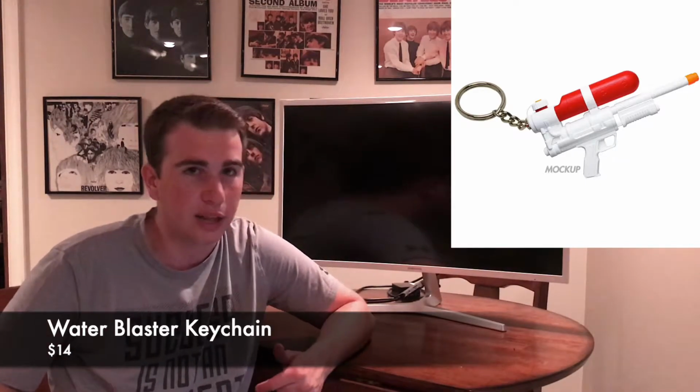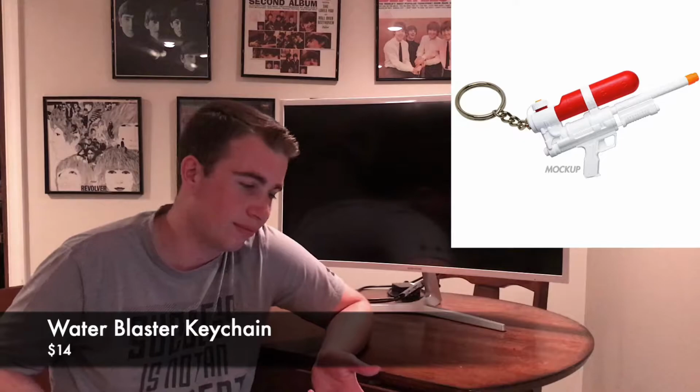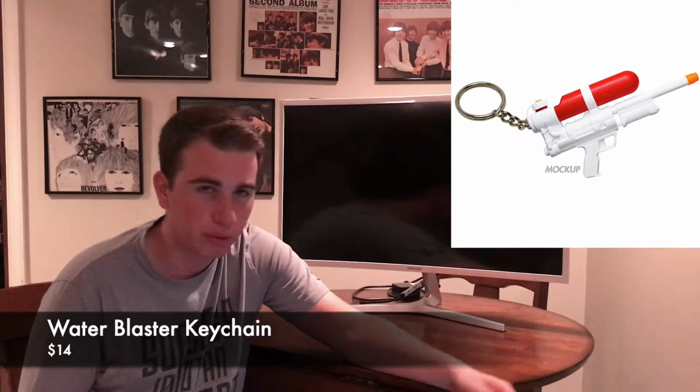But for $14, I think if it works on a keychain, that's awesome, but if it's literally just a piece of plastic, there's no real Supreme branding on there, so I don't know. But for $14, if you're getting other items, it's definitely something you want to throw in your cart if you're not going for crazy hyped up items. I think it's kind of cool.